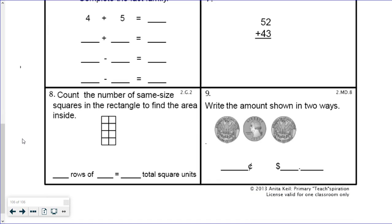Number 8, count the number of same size squares in the rectangle to find the area inside. So there are how many rows of how many in each row and how many total squares. And number 9, write the amount shown in 2 ways. So these are all quarters, so they all have the same value. Definitely recommend writing the value on each one to help you. So you're going to write it in cent notation, and then over here you're going to write it in dollar and cent notation. Just a clue, there are no dollars. Pause your video and wrap those up.